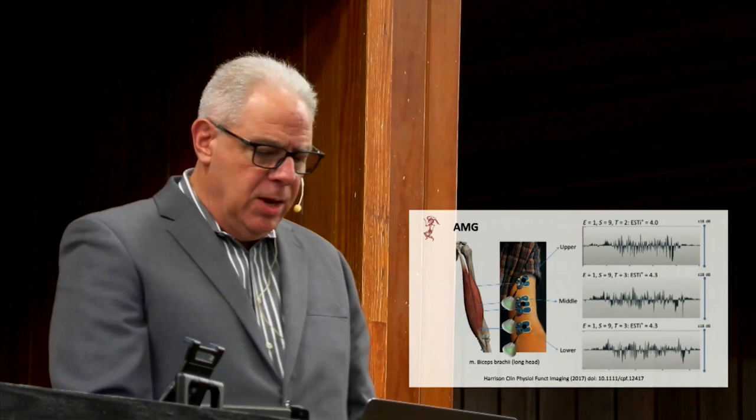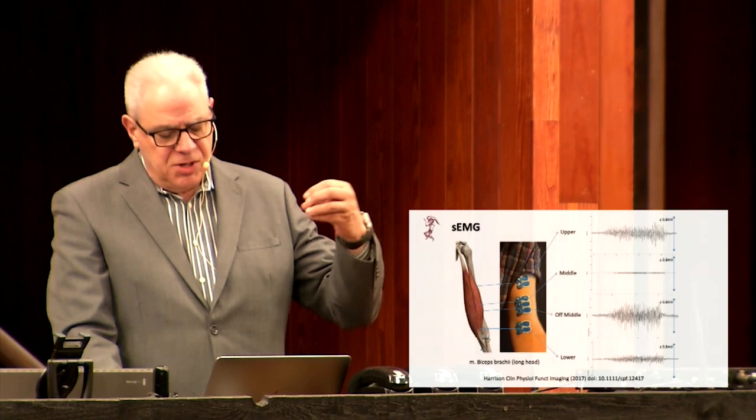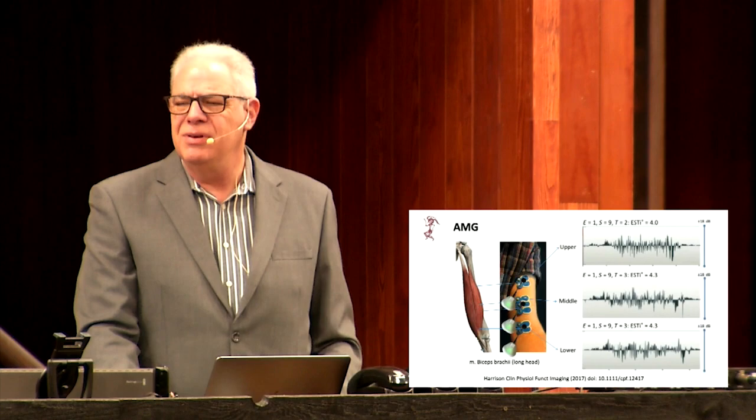In our next slide, you are looking at the EMG. You see differences, the upper bicep, middle bicep, and lower bicep on the picture of the arm, and you can see differences in the graphs that are put out by the EMG because electromyography is positional variability, something that happens. If you move the sensor, you get a different graph. With acoustic myography, you can see that no matter where the sensor is placed, the graphs look essentially similar.